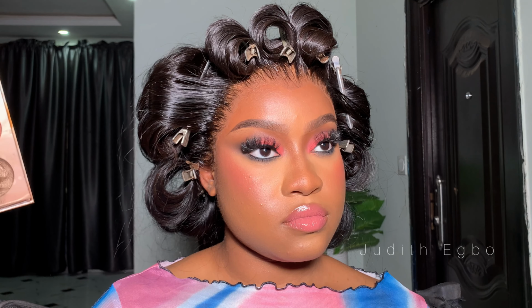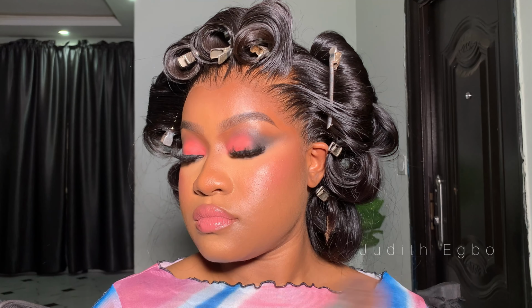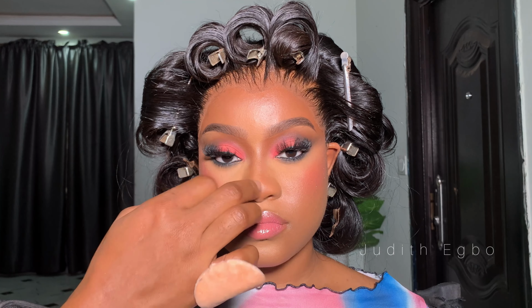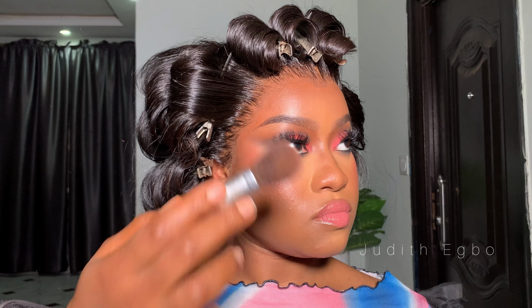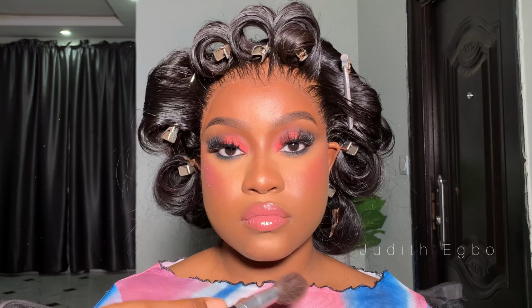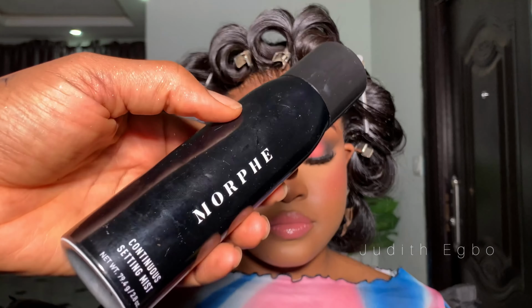So guys, I hope this little story will motivate you to start from wherever you are. Don't wait until you get a studio. Don't wait until you get a high-end product. This is So Pro Cosmetic highlighter dust. It's the pink dust. Don't wait until you get this, until you get that. Start from somewhere. Start from wherever you are, and trust me, you will grow.